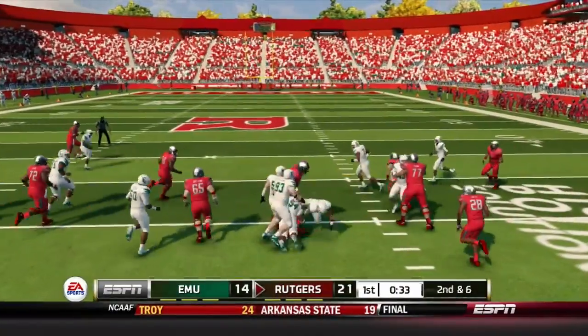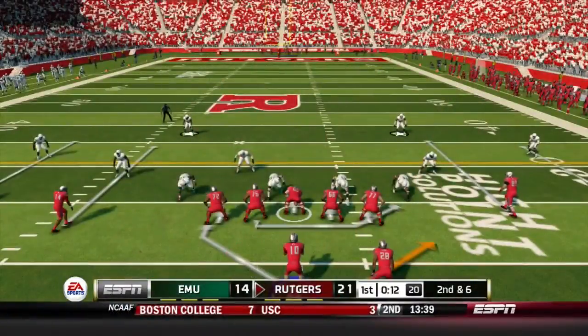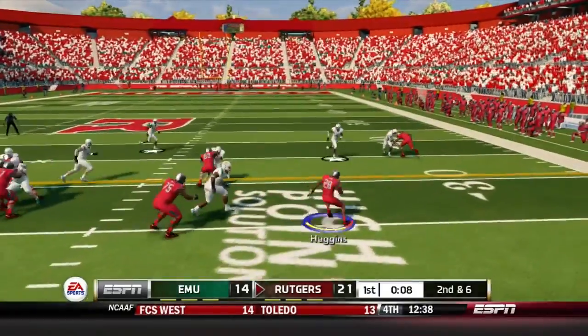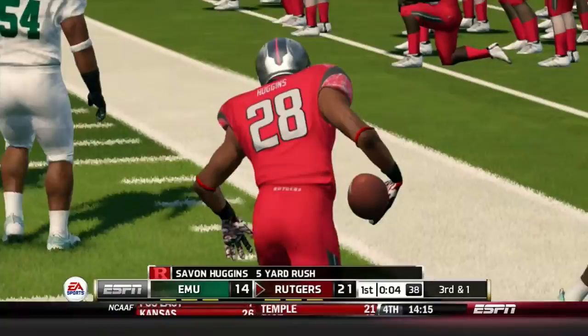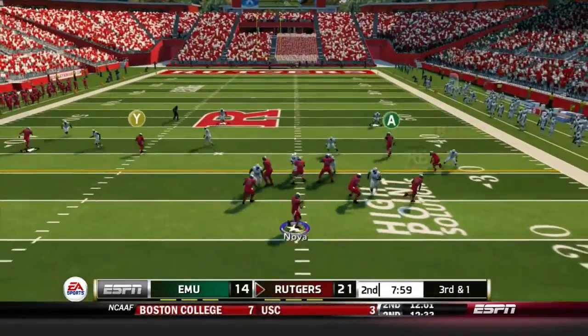Nova on first down, up the middle on the run for 4 yards, and the first quarter is nearing its end. 1 play to go before the second quarter. It's a counter to Huggins, and Huggins is 1 yard short of the first down. Better effort there from Huggins to start compared to last week.